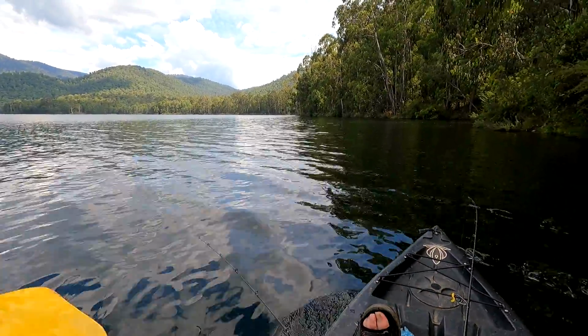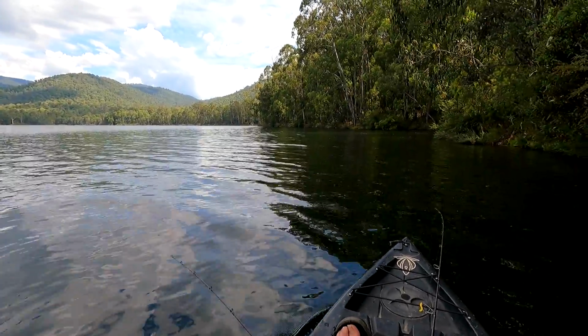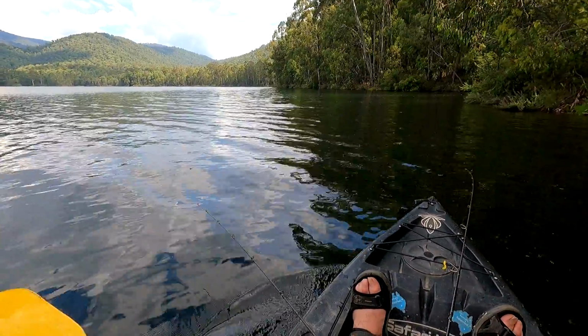I'll leave my camera rolling until I get up past that point up there, just so that if I get another one, I get the strike on film. I get all the action on film.